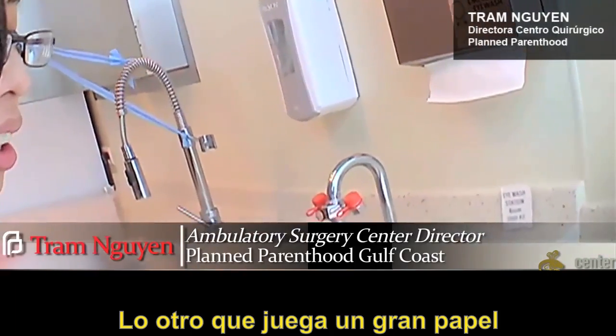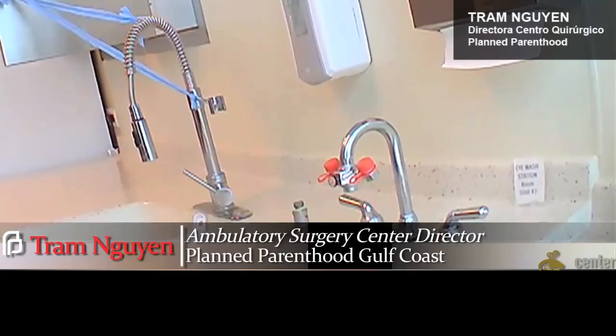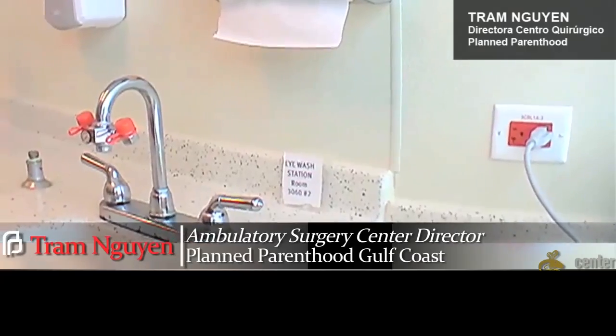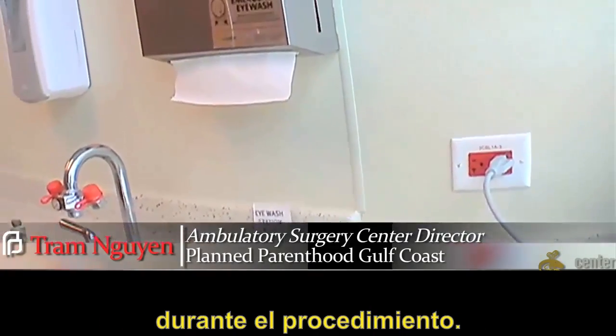The other thing that plays a tremendous part in all this is the dilation that you've obtained, and also how cooperative the patient is during the procedure.